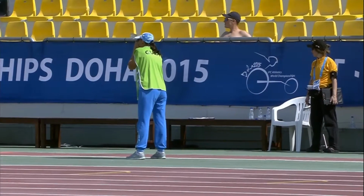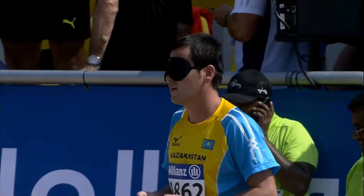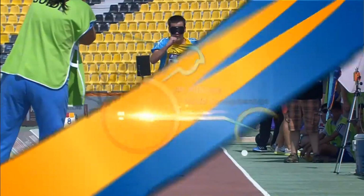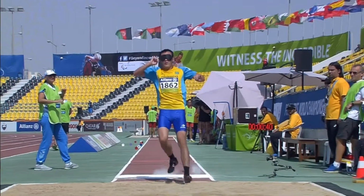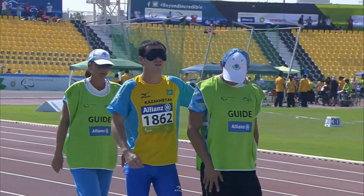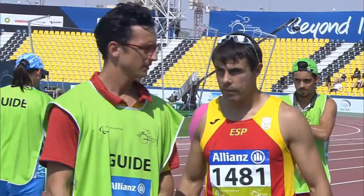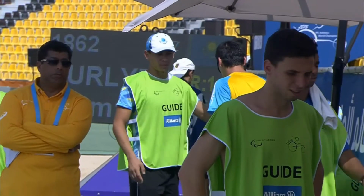So this is the men's long jump. A bit wavery, I'm afraid. I'm afraid that effort was a bit sunk. That was Nuri Bayev of Kazakhstan. Yeah, that wasn't the best effort. A breakdown in communication, very, very vital in the long jump T11. Complete visual impairment, so they rely on the guide. Just confirmation of the 2.12 for the Kazakh.